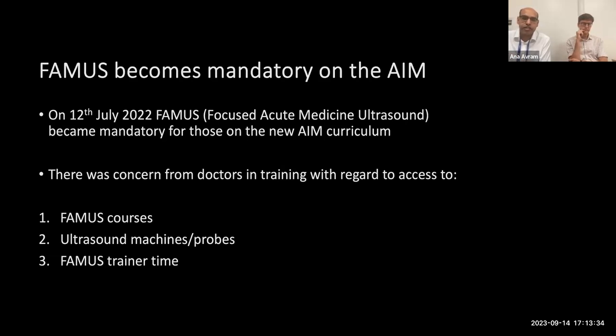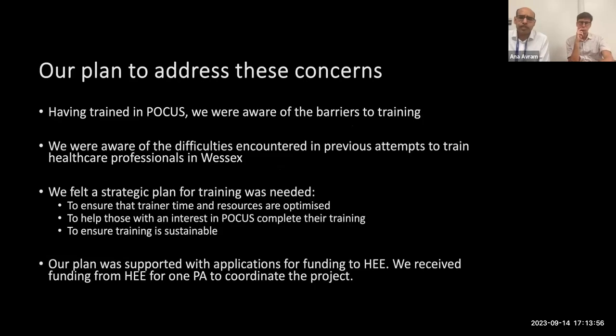There were concerns about getting onto a FAMUS course, having access to the ultrasound machines, as not all the centres in Wessex had ultrasound machines available, and also having trainer time to be able to train them up. So we listened to their concerns, and we were aware of the barriers of trainer time that had been there when Dom and I had tried to get accredited in our respective point of care ultrasound training in the past. We were aware of the difficulties that there were in Wessex as well, with previous attempts to set up teaching sessions and trainer burnout as well, which is something that's important to mention.